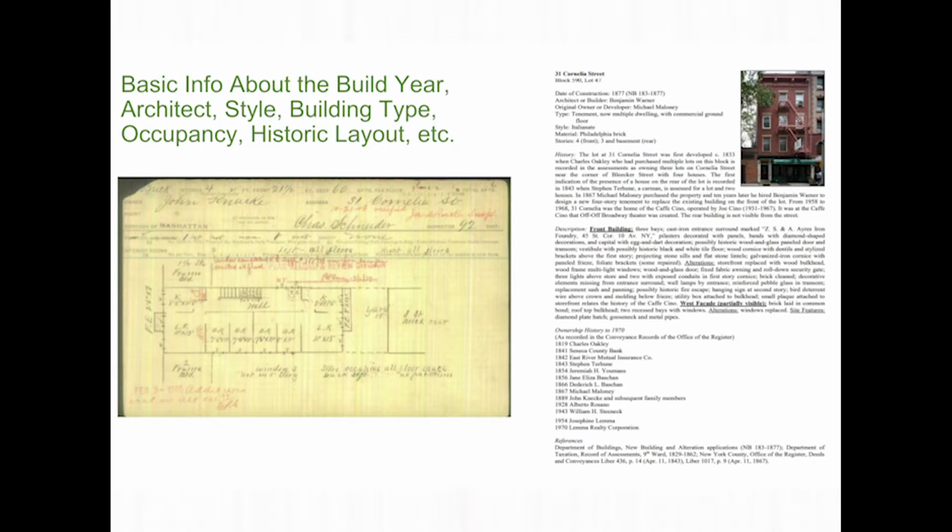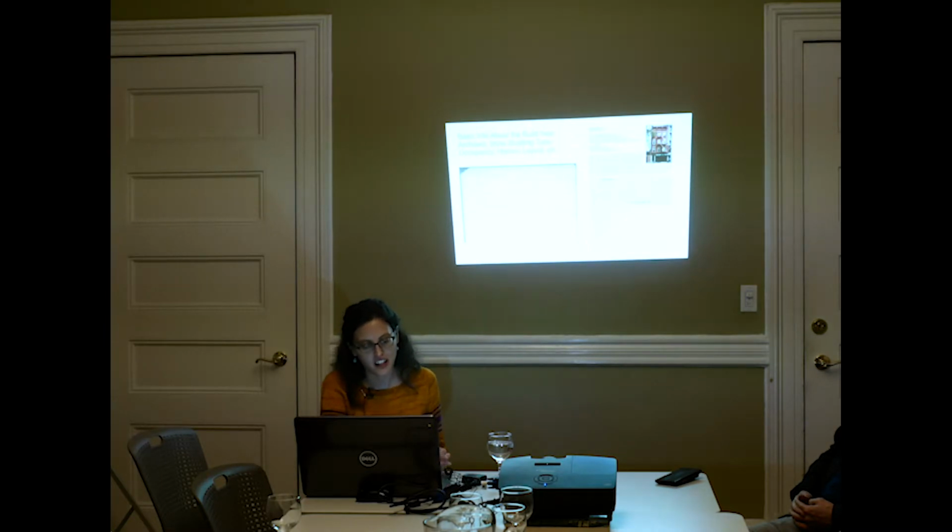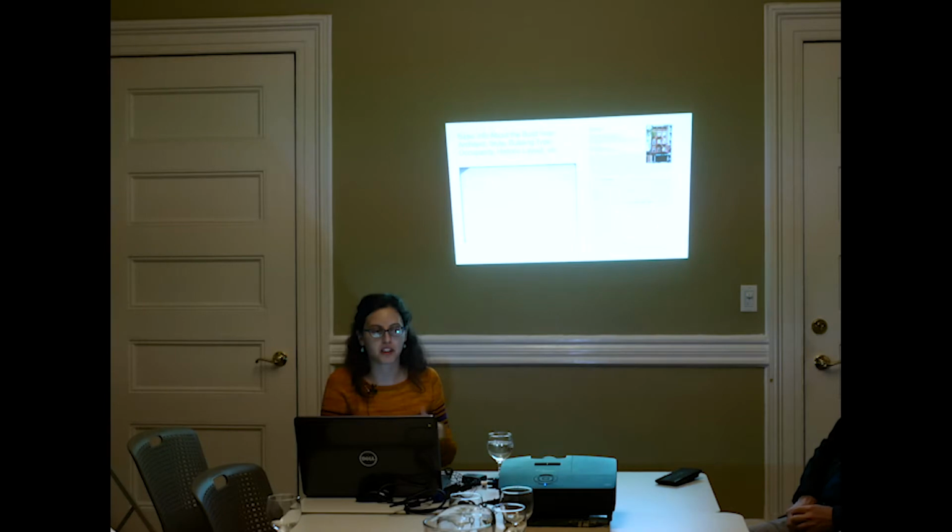And then the iCard I mentioned before from the HPD is useful in helping me see what the floor plan was. This is actually the same card I shared before. This is the floor plan of 31 Cornelia in the 1910s, I believe. There's several that I picked. So it just helped me document the upper floors since I can't get up there because they're private apartments. And it may not look this way today, but it helped show what it kind of looked like historically.